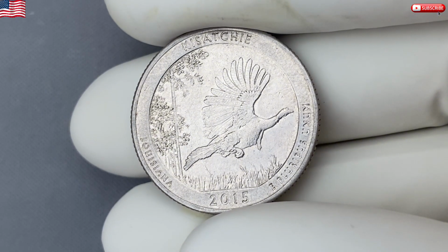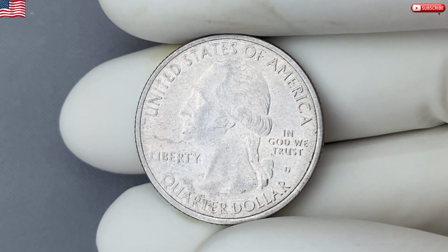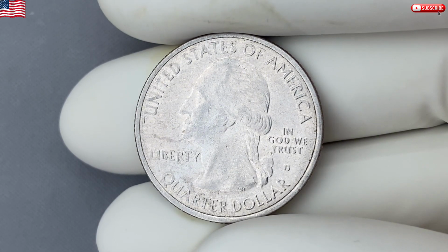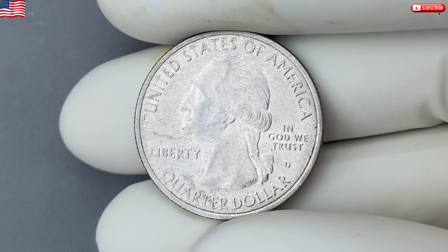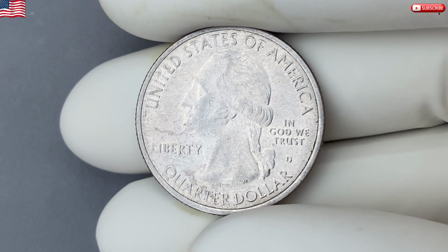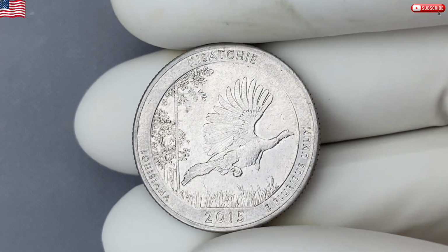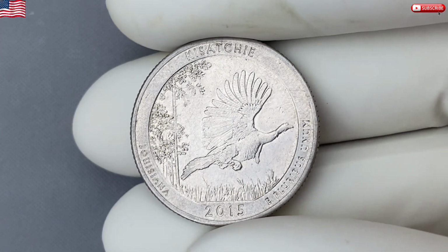One of the most desirable errors is the double die, an incredible visual effect that happens when a coin is struck twice by the same die, slightly misaligned. On a Kisatchie quarter, this might show up in the text, the year, or even in the details of the flying turkey. When you see that slight doubling, it's like unlocking a hidden code. Collectors go wild for double dies, especially when they're clear and dramatic.